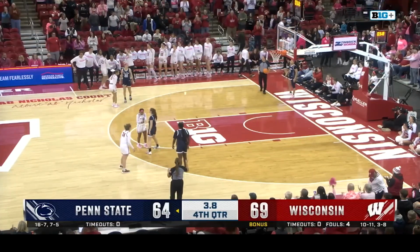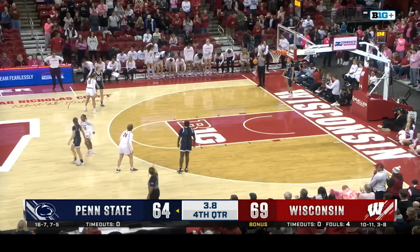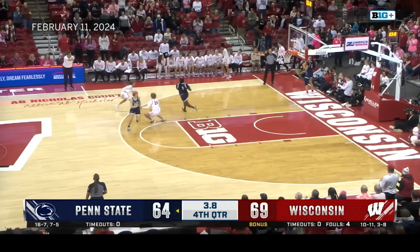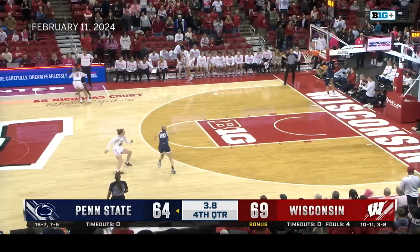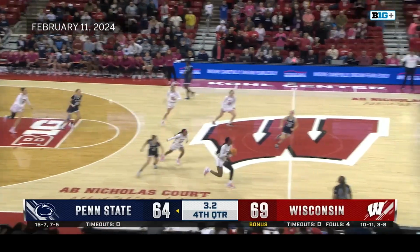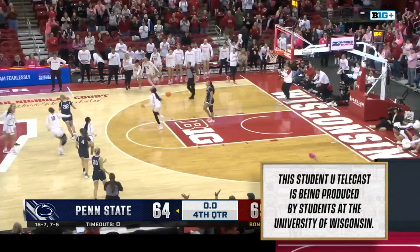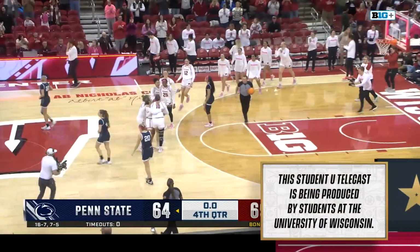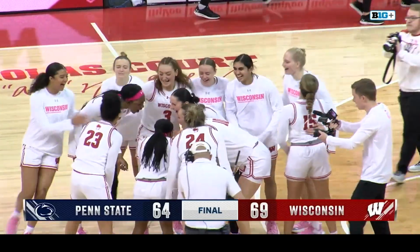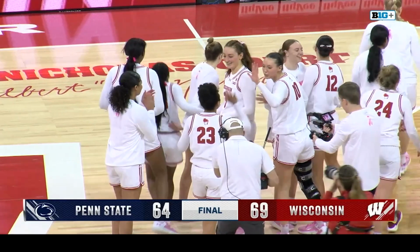And that'll about do it for Wisconsin, leading by 5. The Lady Lions would need a miracle here as Kapinis airballs it out as it's taken down by Sarah Williams. And that'll do it. The upset at the Kohl Center on this Super Bowl Sunday. The Wisconsin Badgers take down the Penn State Lady Lions 69-64.